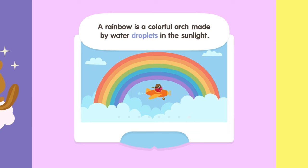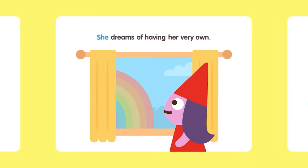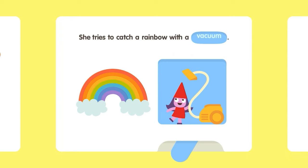Astrid the Rainbow Catcher! Astrid loves rainbows. She dreams of having her very own. She tries to catch a rainbow with a rope. She tries to catch a rainbow with a jar. She tries to catch a rainbow with a vacuum. That didn't work.